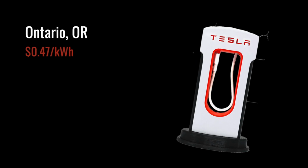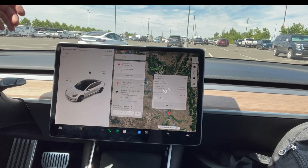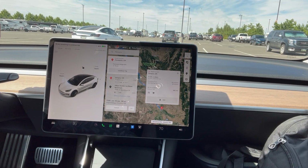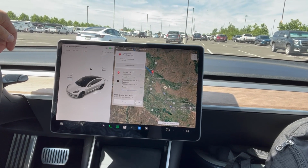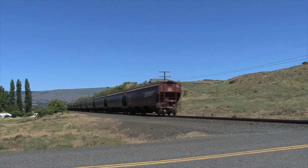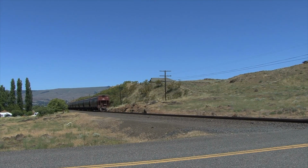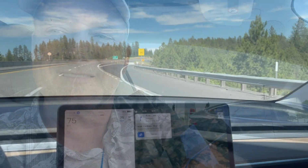So it is more expensive, but it is still a lot cheaper than a gasoline powered vehicle, or at least most gasoline powered vehicles. If I had more time, I would just let this thing charge up almost to 90%, and I'm pretty sure we could make it into Boise all the way. But I want to keep up with the other vehicle. I think I'll go ahead and hit that Ontario supercharger as well. We'll be back after a while.